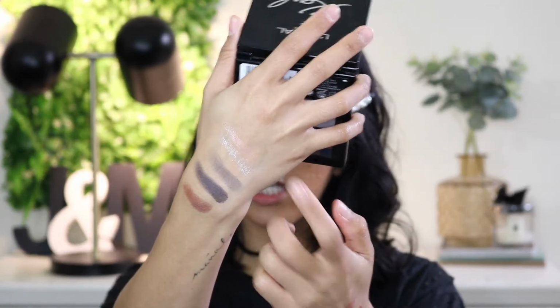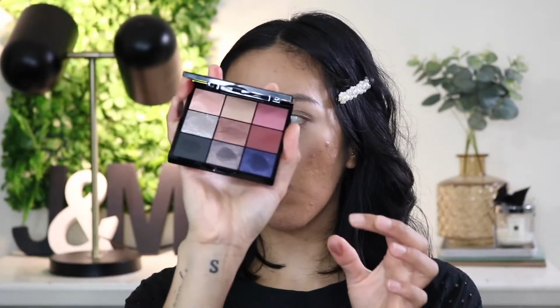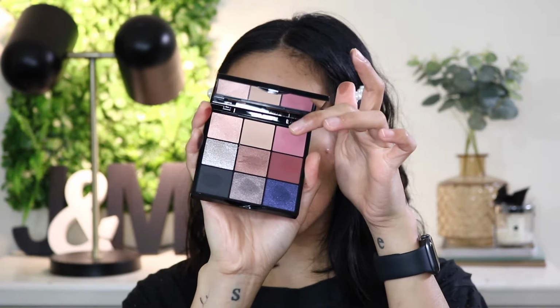But I mean, it's pretty because this eyeshadow palette supposedly is Parisian inspired, so we do know that Parisian beauty is more on like less is more, and all these shadows right here you could definitely use on their own, which is really good.